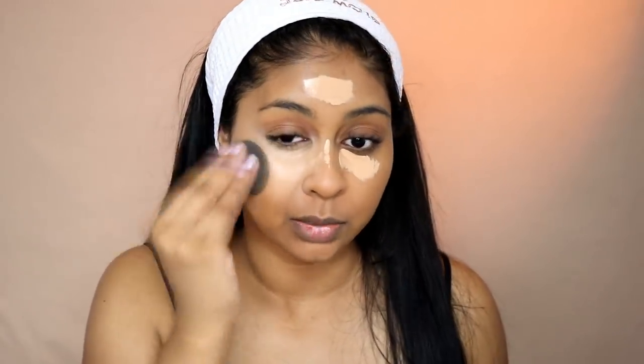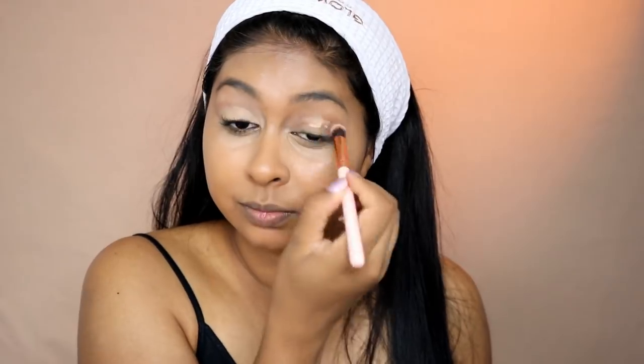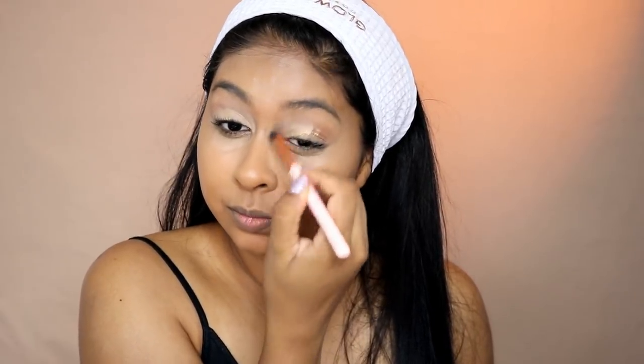When you just make everything blend, it just works. Does it work? Does it really work? I'm just using my foundation to balance that out a bit. Yeah, I think I'm happy with that. Let's go on to setting powder.